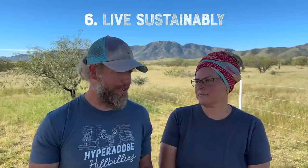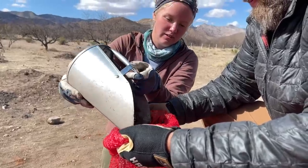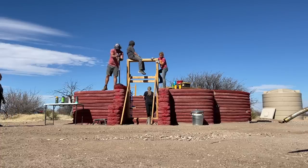A big part of our goals in coming to live off grid out here is to be as sustainable as possible. So up to this point, we've built a lot of earthbag buildings using just natural materials on the property. But as we move into this type of building where we're bringing materials in, we want to make sure that those are still ethically and sustainably sourced.